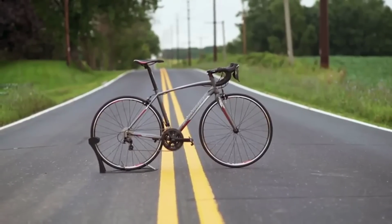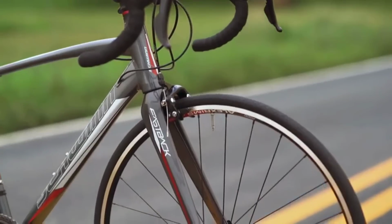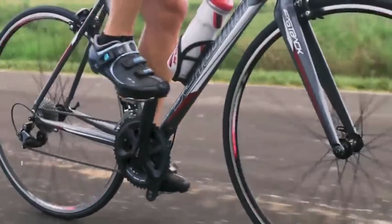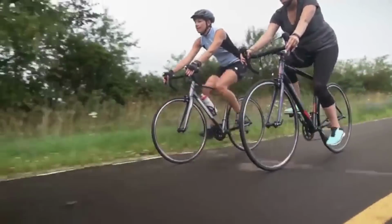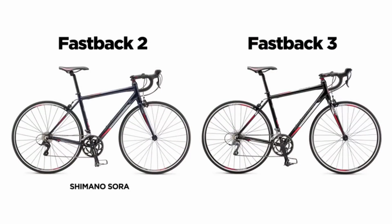The Fastback 1 features a Schwinn Enlightened Platinum hydroformed aluminum road frame, lightweight carbon fork, and full Shimano 105 drivetrain. The Fastback 2 and 3 are also great options. Both are built with Schwinn Enlightened 3 triple-butted tubing and Schwinn Sport components. The Fastback 2 comes equipped with a Shimano Sora drivetrain, and the Fastback 3 comes with a Shimano Claris drivetrain.